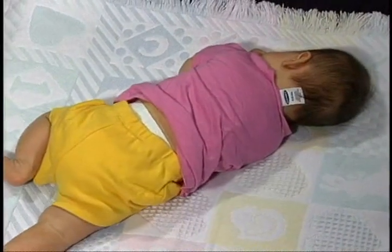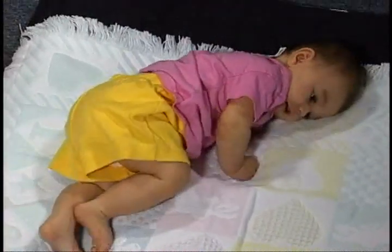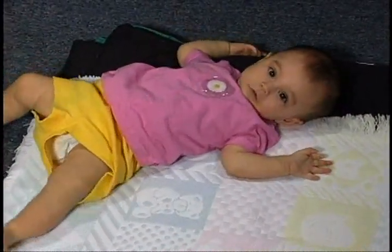Roll over. The baby is going to roll over. You can do it, Michaela. Roll over. Good.